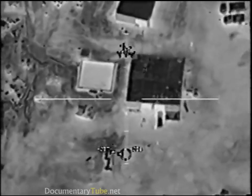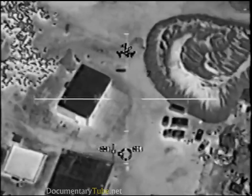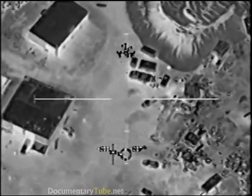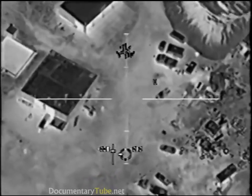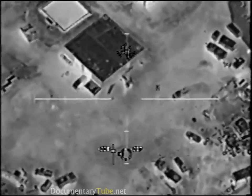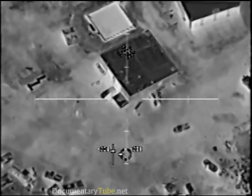Let's go. Roll it in. Okay, in front of the mosque, there's three vehicles oriented east-west. Do you see those? Yes. We do. One of the vehicles is moving right now. Yeah, you are clear to engage it. Right there. We're good. Clear to engage it. Stand by. Do not engage. Do not engage. Just monitor. Roger.